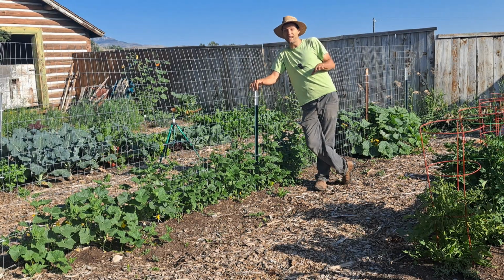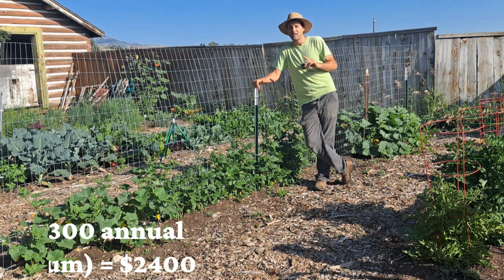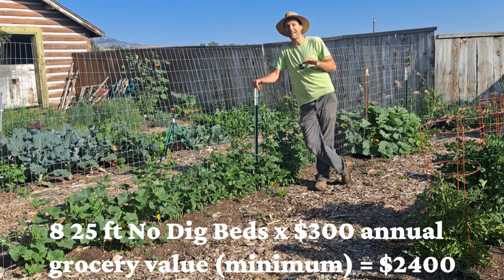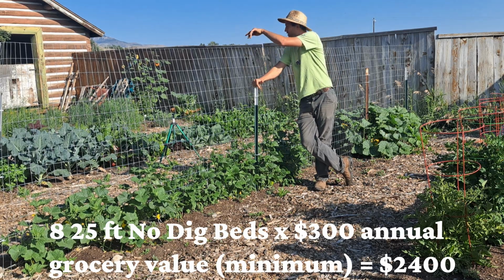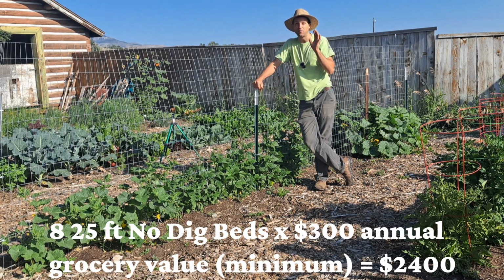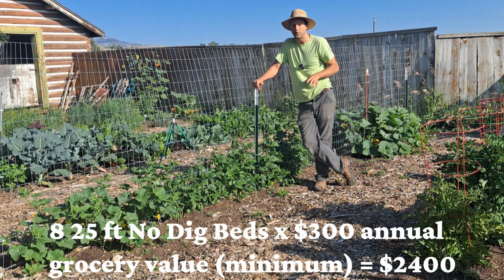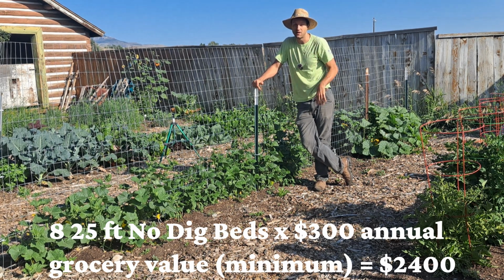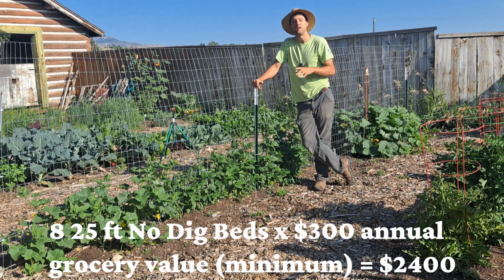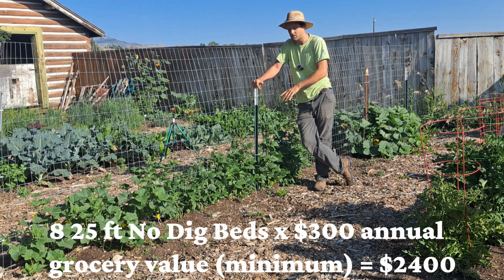So this garden currently has 4 25 by 2.5 foot beds, just like I described, that we irrigate with that one sprinkler, but we could easily fit 8 within this space by just putting another bed here, another bed here, another bed there, and produce a bare minimum of $2,400 worth of food per year in our short Wyoming 120-day growing season. If you live in a longer growing season, you can easily produce more than that by continuing to plant. Every time you harvest, you replant for another crop.